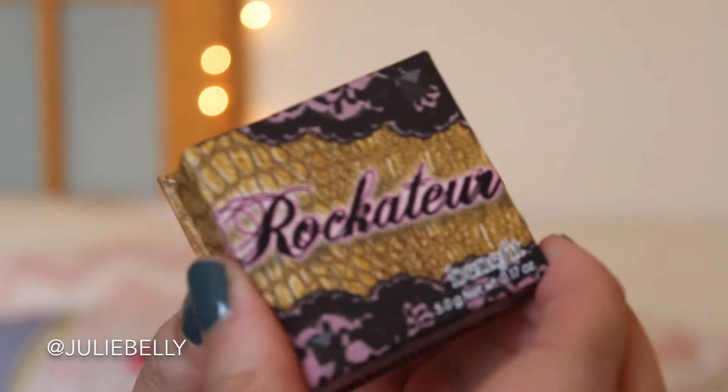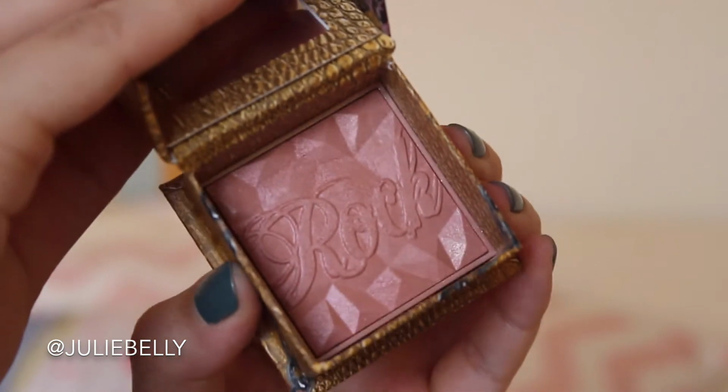So next, I got something that I was really excited about. It's the Rockateur blush. It's just the perfect mauve-y fall shade, and it has a nice sheen to it, so you don't really need to highlight. I'm wearing that today, and I'm not wearing a highlight, and you could see that it has a really nice effect on the cheeks. Okay, lastly for my haul, I got something that I was so excited about.